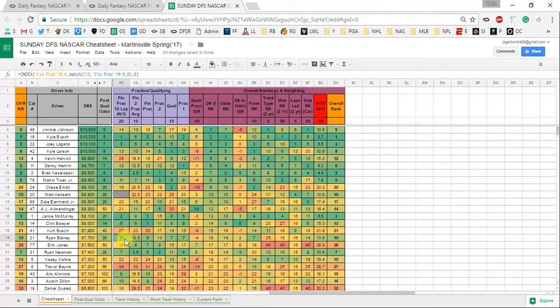It's good to see hometown. It can be a home race for Ryan Blaney. I discussed this earlier. He's starting 7th, 8th in final practice, and 6th in 10-lap average. Next guy down, Ryan Newman, starting 11th, 2nd and 5th in the final 2 practices, and 7th in 10-lap average.